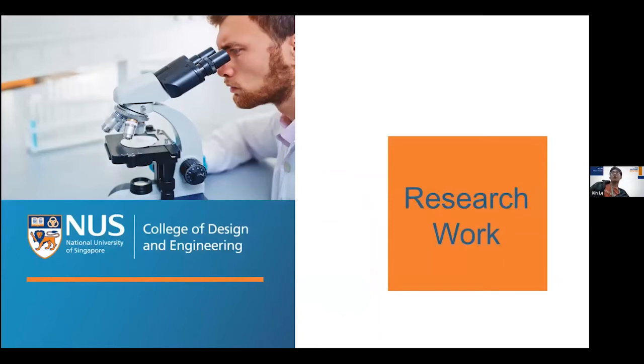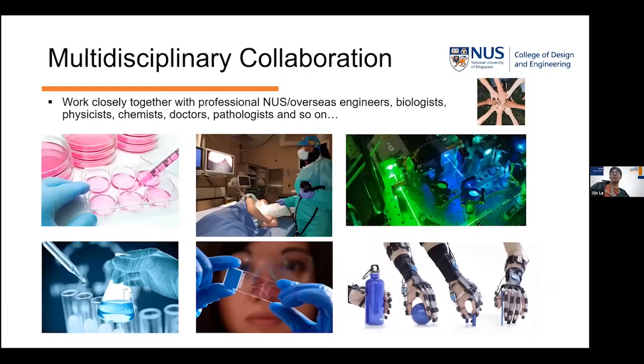As a graduate student, if you are applying to a research-based program, the research work is also an essential part of your campus life. In the BME department, there are a lot of interesting topics for your selection, but the most important feature involves the development and integration of multiple new technologies.